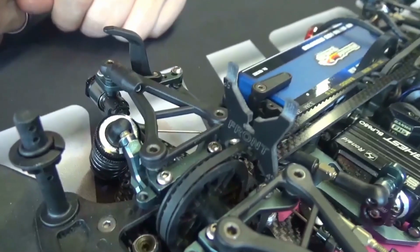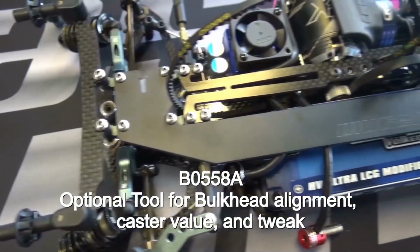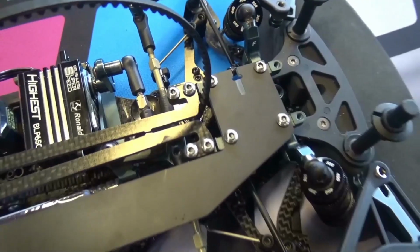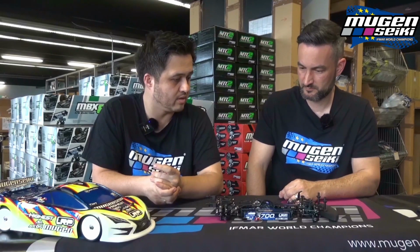And these small caster gauges are included in this multi-tool with the straight plate, which we will show later in the video. Exactly. This is a very important tool for every owner of an MTC-2R, because then it's easy to adjust the caster in a perfect way. Exactly. The bulkheads need to be very good and perfect on the car in the best situation, and then you can still adjust the caster easily by loosening and tightening the upper bulkheads. Okay, so very much improved adjustability of the caster on the Mugen Seiki MTC-2R.